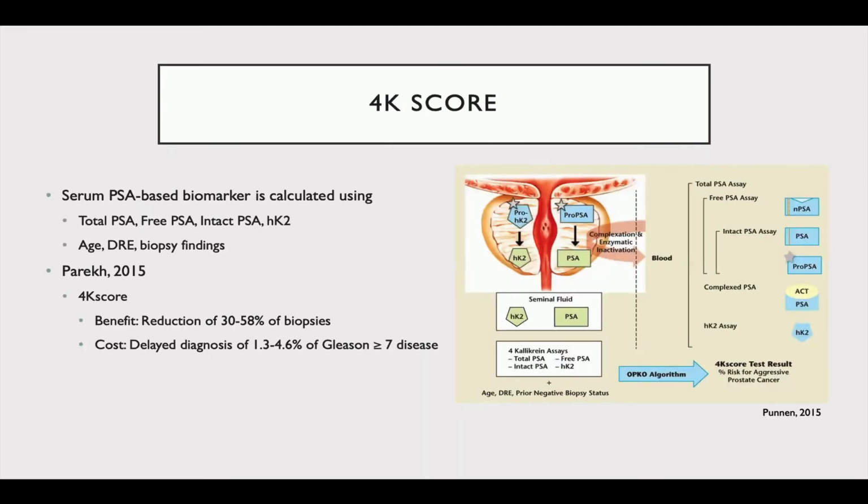The 4K score is calculated from a panel of 4 kallikrein protein biomarkers: total PSA, free PSA, intact PSA, and human kallikrein-related peptidase 2, together with the patient's clinical history, including their age, DRE findings, and biopsy history. Overexpression of PSA and HK2 kallikreins alter cell growth regulation and increase extracellular matrix degradation, promoting cell invasion and angiogenesis. These can contribute to prostate cancer progression and metastasis. The markers are entered into a model that calculates the risk of finding high-grade prostate cancer on biopsy.